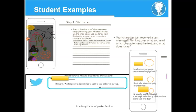And I went a step further, and I told them that they needed to provide evidence from the text to support their character's choice of wallpaper. So this student, she really got it. She said, according to the text, Michaela was excited to celebrate Halloween because of what she had learned earlier in the day at school. And that reflected in her background and her evidence from the text.